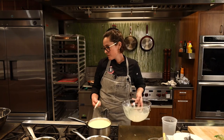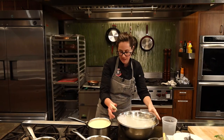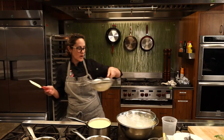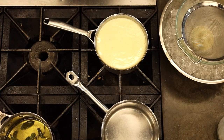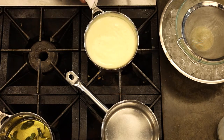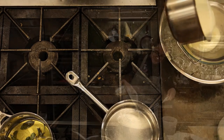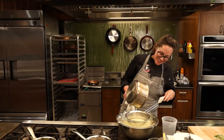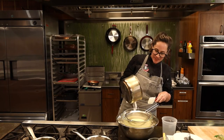It'll definitely cook a little more while it's cooling down, thickening up a little more. So now I've put our original bowl into an ice bath, and this is really hot. Now I'm going to pour in our custard through the sieve. Our sieve is sort of our insurance policy, just in case we have a little bit of coagulation or any debris that's not supposed to be in there.